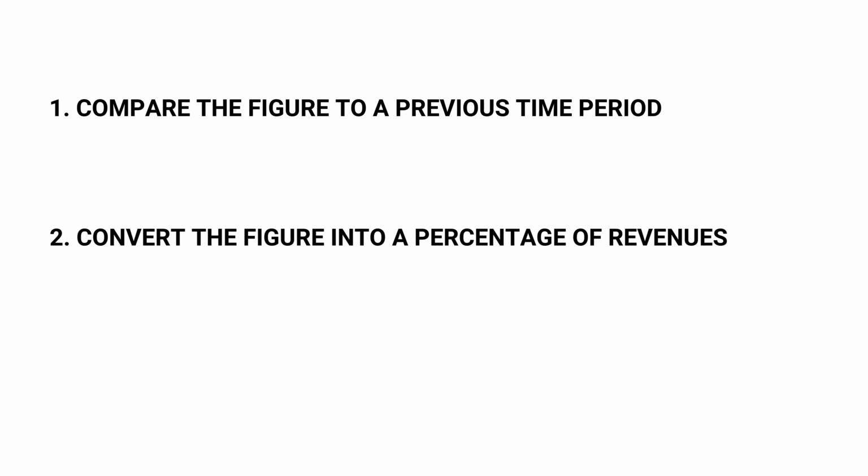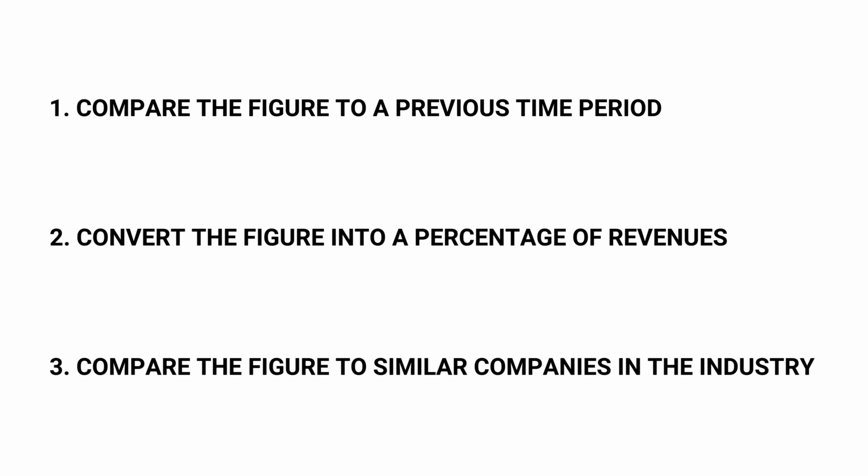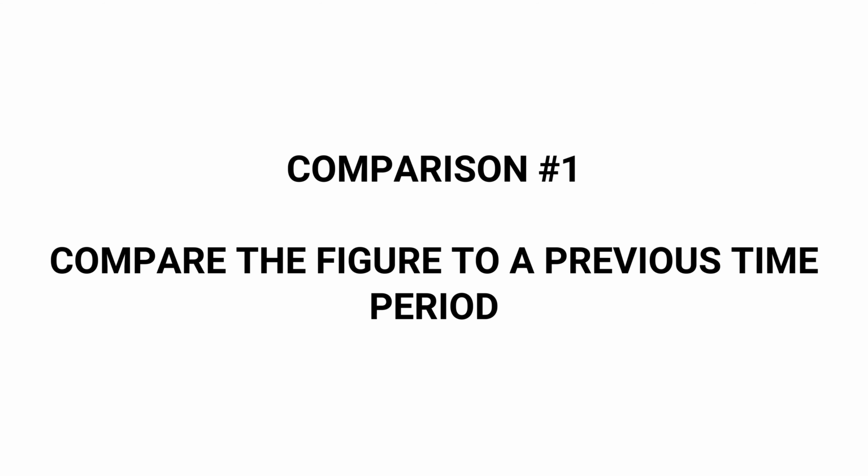When you analyze an income statement metric, there are 3 types of comparisons to consider. Comparison number 1, compare the figure to a previous time period. Comparison number 2, convert the figure into a percentage of revenues. Comparison number 3, compare the figure to similar companies in the industry.